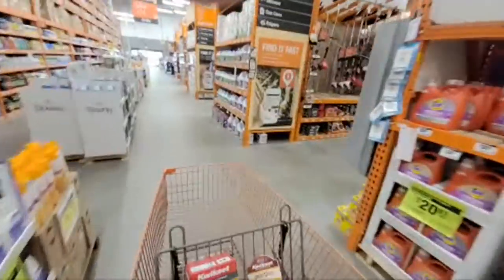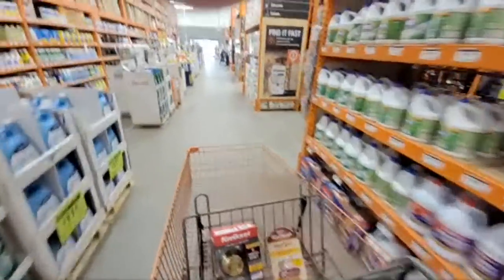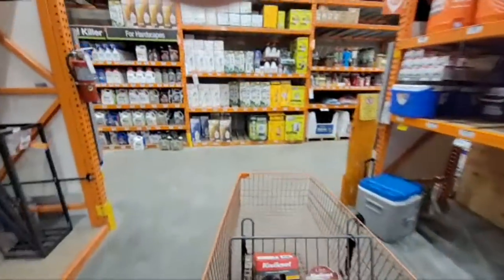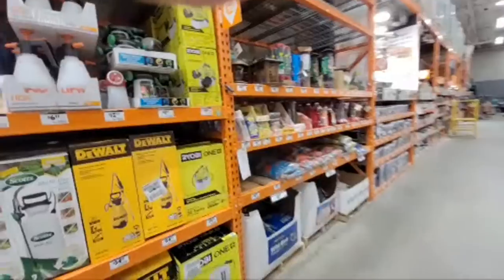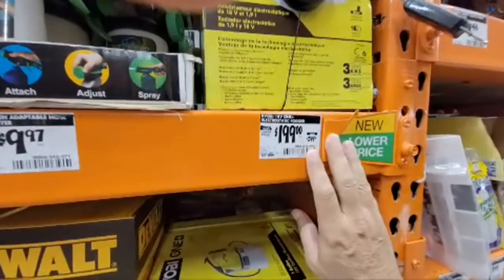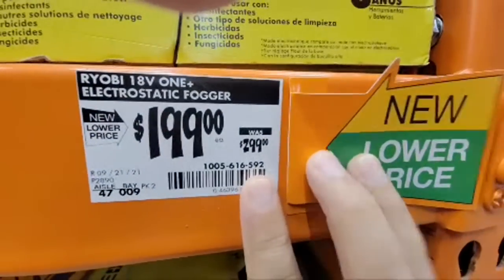Now the signal might get a little dicey when I take you back here to this back wall so I can show you these Ryobi things that they took $100 off of. And let's see, we're coming upon them now. I hope you can see clearly, and I'll try to keep the camera real steady in case it gets really blocky. But this is it right here. They have this 18 volt electrostatic fogger that they just dropped the price $100.